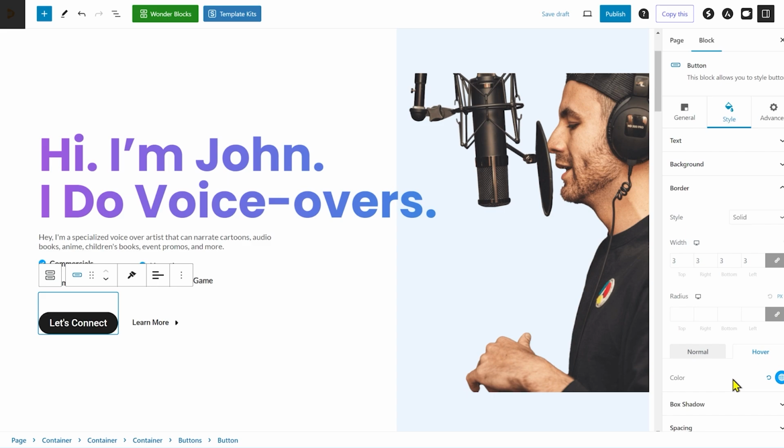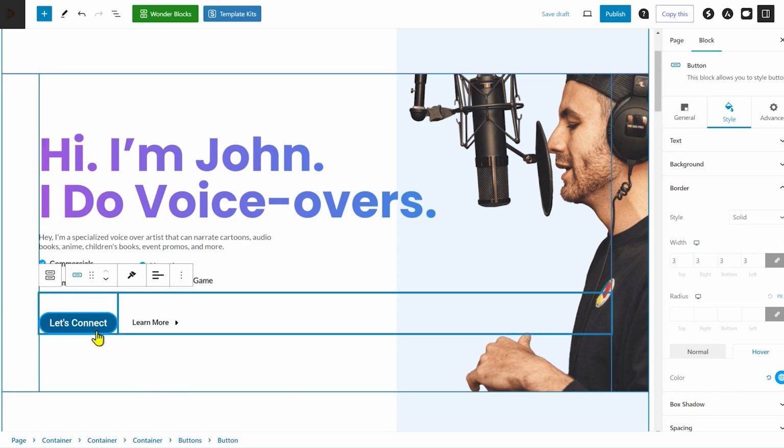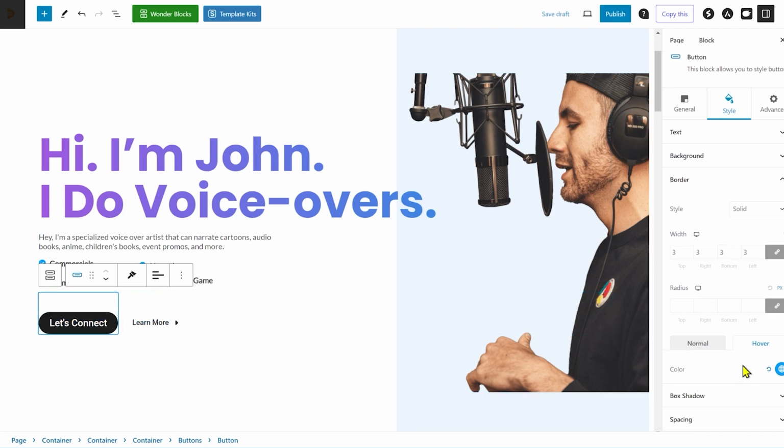So now I just customized the settings. So let's hover over the button. Now you can see the button color is dark and it has a light blue border. So this is how you can customize the button very easily to any colors you like.